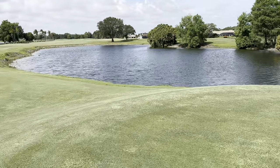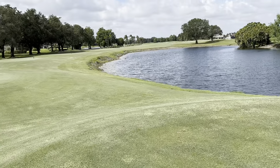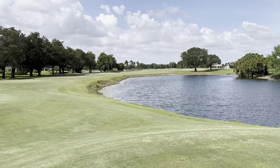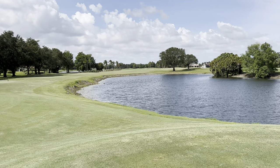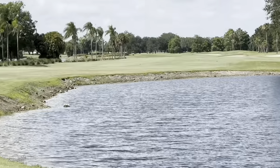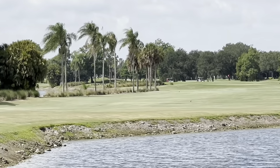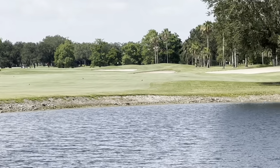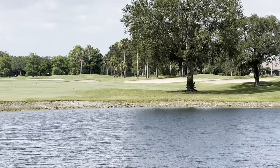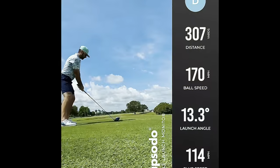You're on number six, finally heading back into the wind. This is 409 yards. Pretty good size par four. This fairway doesn't look quite as expansive. You got some palms on the left, and those look like they run down to some water. And on the right, of course, that's number five over there. We got bunkers guarding that right side.